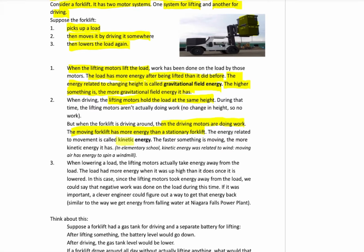This energy related to motion is called kinetic energy. The faster something is moving, the more kinetic energy it has. When I teach this in person and I can actually talk to people about it, a common theme is that in elementary school, kinetic energy gets related to wind. That's how a windmill can spin. It took work to get the forklift moving. The work done to get it moving, we say, is represented by the kinetic energy that the forklift has.